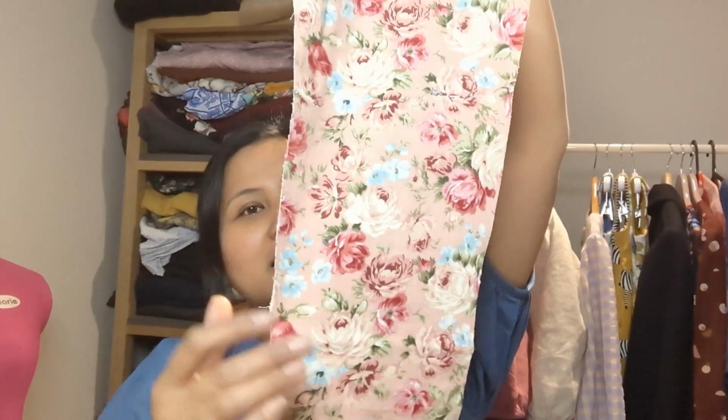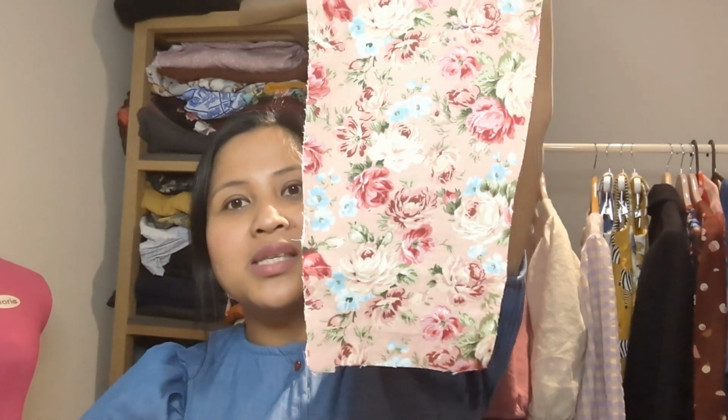For my second version, I have just got some inexpensive canvas, which I bought from Pound Fabrics a long time ago, and that's already cut out, and I'll just show you one of the pieces. So this is the leg. It looks quite big, but that's actually already tapered down. But that's the next one.